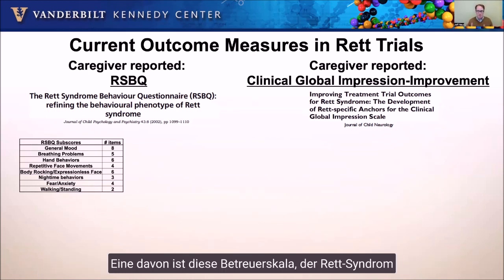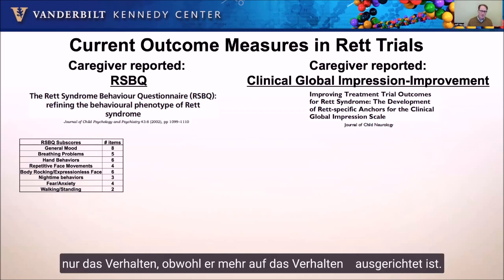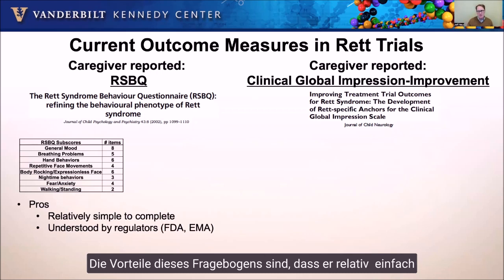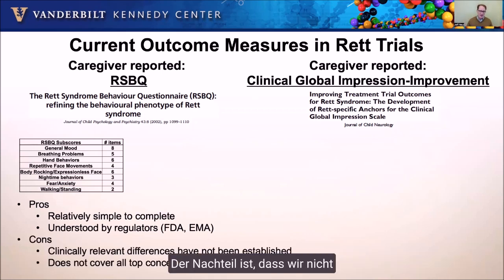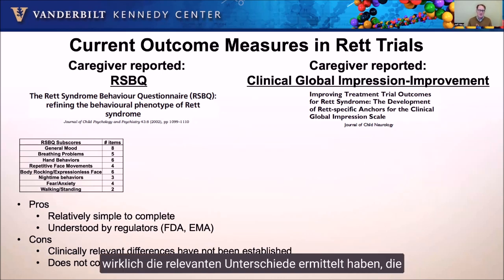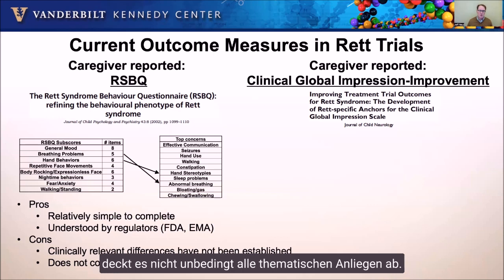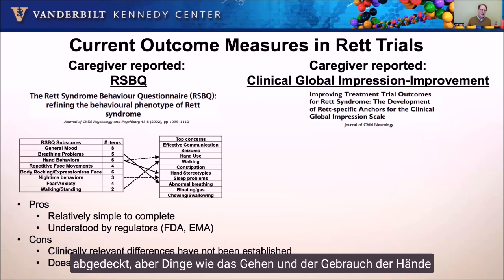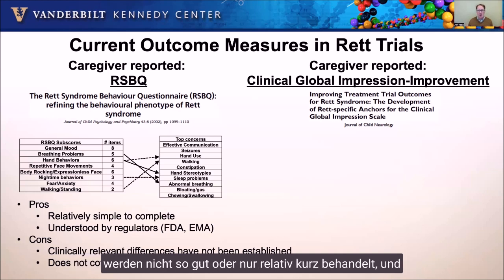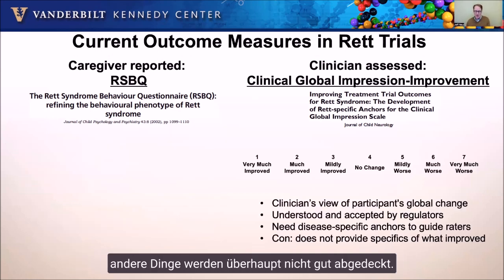One is this caregiver scale, the Rett Syndrome Behavior Questionnaire, the RSBQ. This is a 45-item questionnaire that the caregivers fill out. It has these domains, which is more than just behavior, although it's weighted more towards behavior. Now, the advantage of this is that it's relatively simple to complete. It doesn't take that long, and it's understood by the regulators, the FDA and the EMA. The downside is that we haven't really established the relevant differences that would be meaningful on this measure. And while it does cover a variety of domains, it does not necessarily cover all the top concerns well. Things like hand stereotypies and bloating are decently covered, but things like walking and hand use are not as well covered or are fairly briefly covered, and other things aren't covered at all.